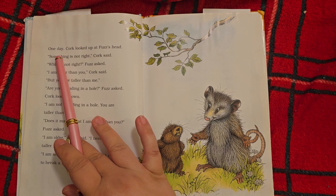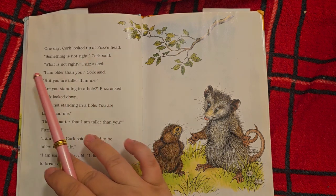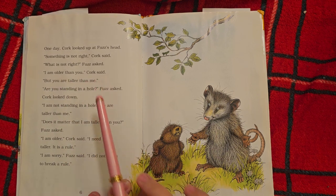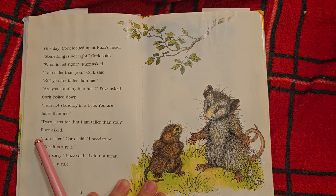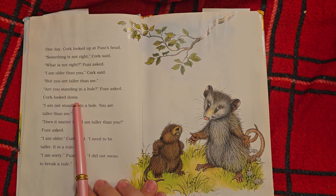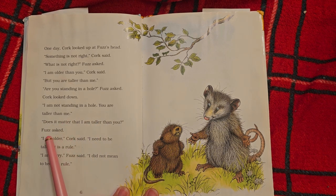One day, Cork looked up at Fuzz's head. "Something's not right," Cork said. "What is not right?" Fuzz asked. "I am older than you," Cork said. "But you are taller than me." "Are you standing in a hole?" Fuzz asked. Cork looked down. "I am not standing in a hole. You are taller than me."